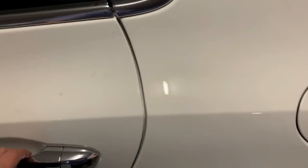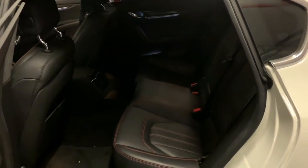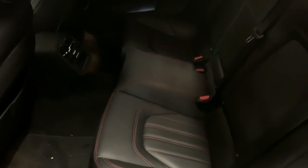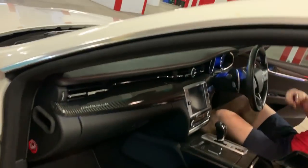Open the back seat. You can open the back seat. Oh, okay. Look how much room you've got. Fuck, it's like a limousine. Yeah, it's an Italian, it's a corrupt Italian minister's limousine. You know, the really dodgy fuck who sold the rights to industrial waste, you know?